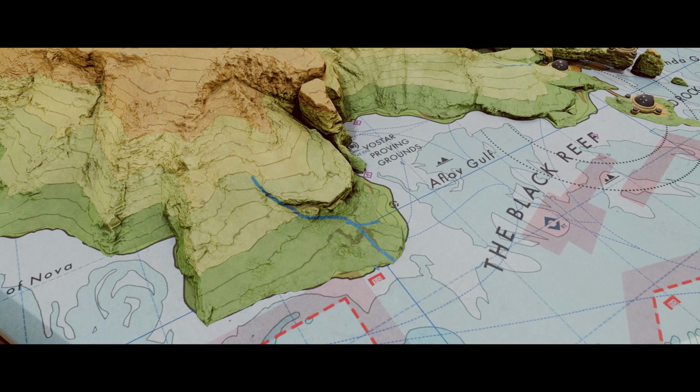I think this version of the map is more about aesthetics with some small reveals. It's part of the map which features the Black Reef, the island's namesake, as well as some almost out of view main locations without giving them away.